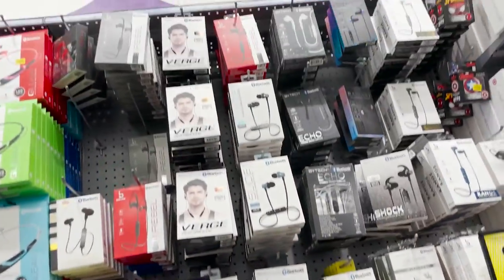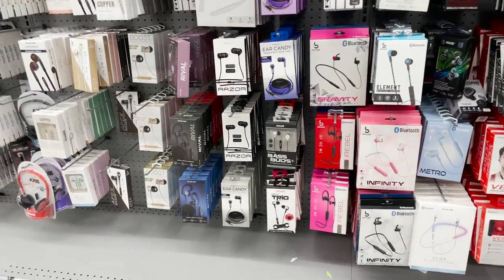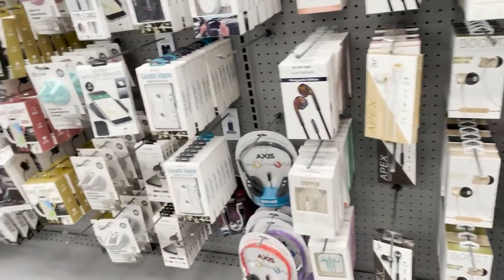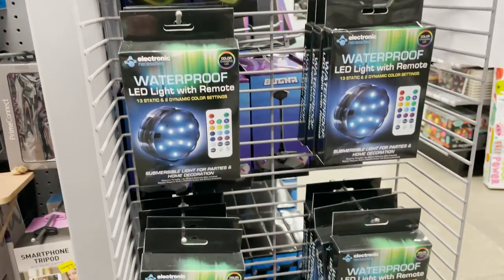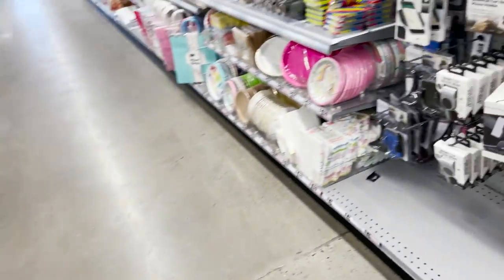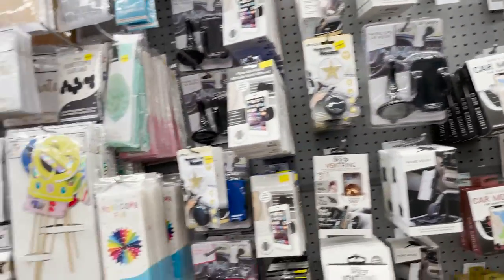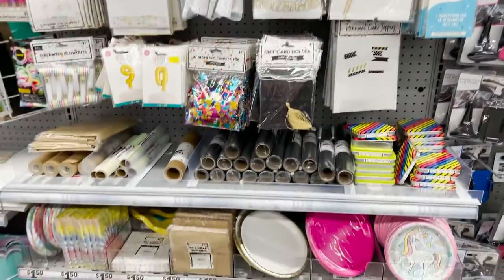You want headphones for working out, little earpods. I have all those. Color light, waterproof. These are cute. And if you're having any parties, they got some party supplies here.